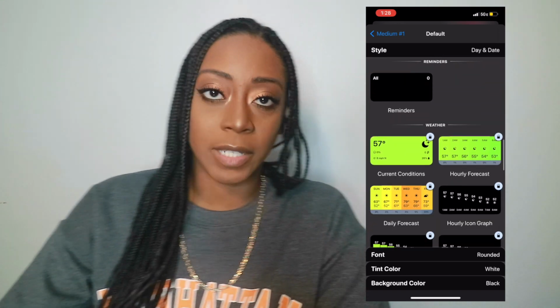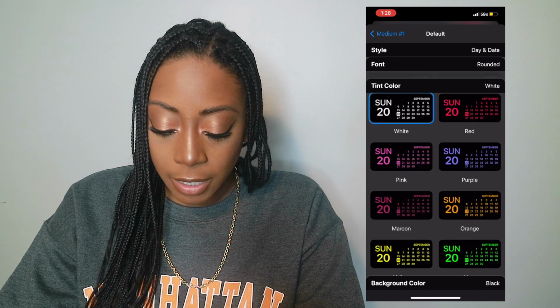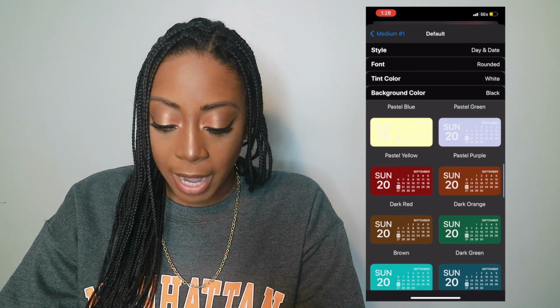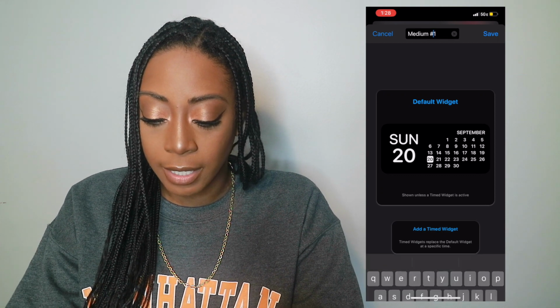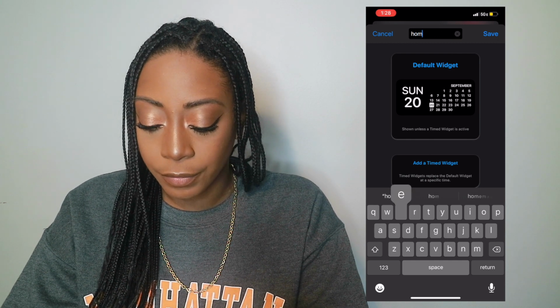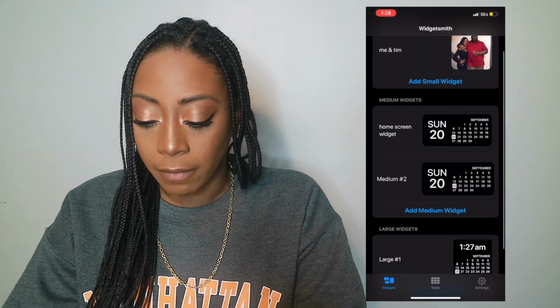I just don't have the time or patience to do that. But yeah, you can choose all these different types of layouts, and then you can choose the font. You can choose the tint color, whatever color you want it to be, and the background color. Cute, we love. And then you're just gonna save it, and you can name it if you want. You can put like home screen widget, whatever, save it.